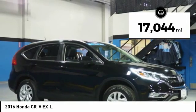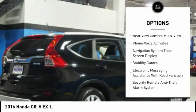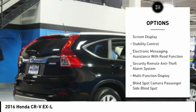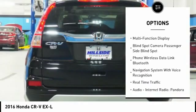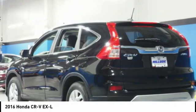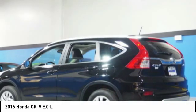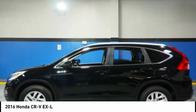Here are some of this vehicle's great options: traction control, stability control, power driver's seat, leather trim seats, power steering, cruise control, voice activated navigation system, AM/FM stereo radio, power windows. This isn't just a vehicle, it's an experience. So stop in for a test drive today.